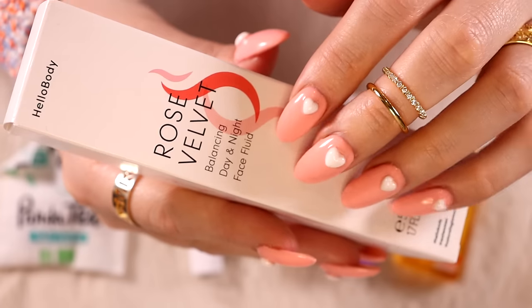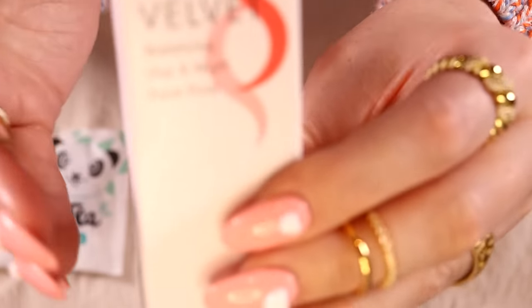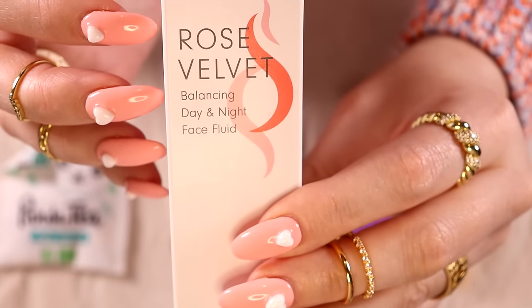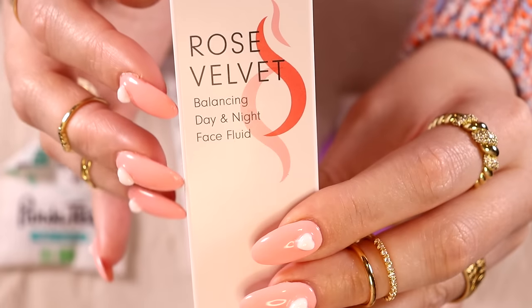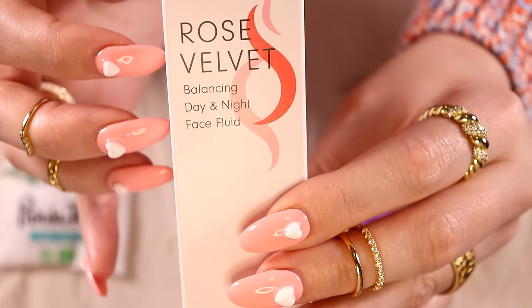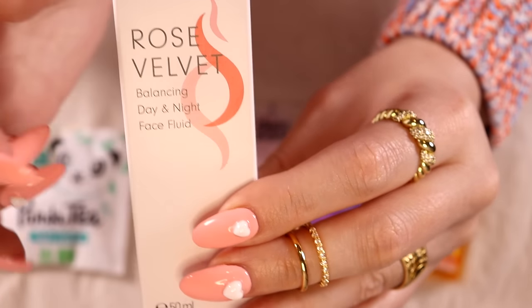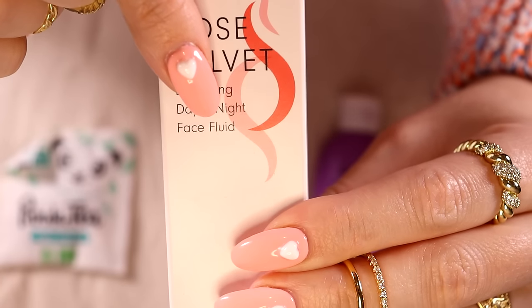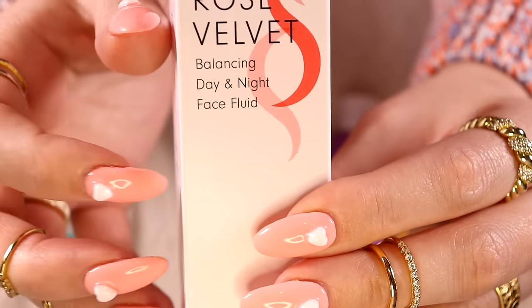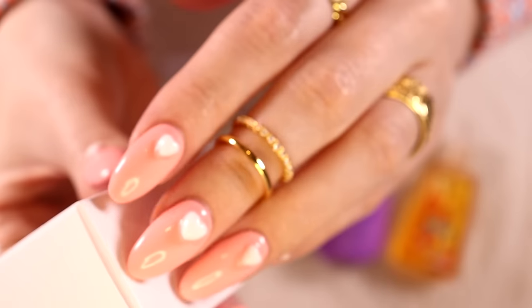And the last product is something that I have and use, and I really like it. Rose Velvet Balancing Day and Night Face Fluid. That's the only thing I don't like about it, is the fact that they call it fluid. That gives me the ick. It's all about balance.